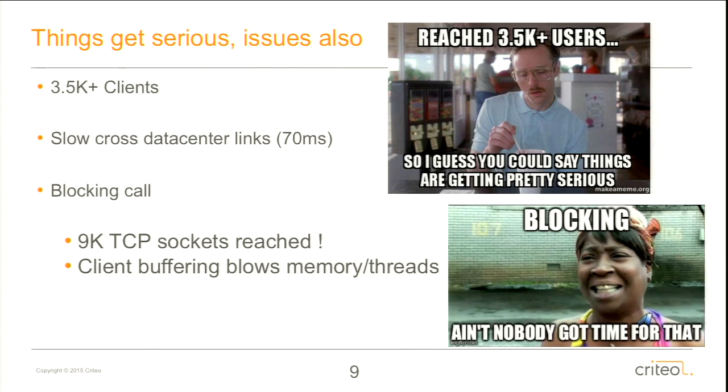And so you had to spawn more and more threads to be able to handle that. Just to understand, today to generate one single banner, we have to do roughly 50 calls to Couchbase just to generate one banner. So blocking calls are really a mess for us. And so we had to spawn more and more and more TCP sockets. And we reached the 9K limitation on Couchbase of connection, TCP connection on a Couchbase instance.